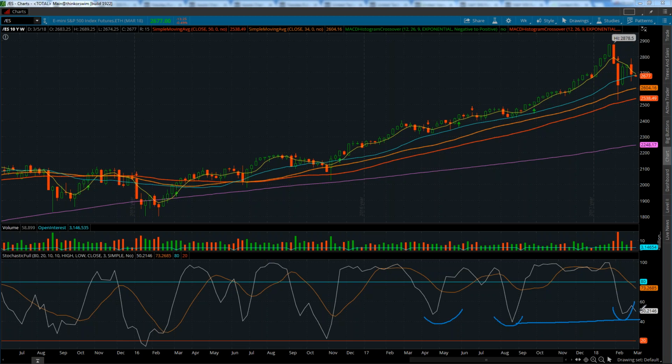Do you want some hedges? Absolutely. VIX hedges are a good way to go. They're cheap. They tend to move. SPX puts and calls are much faster. But puts in general, you've got to be careful. That's where we are, guys.